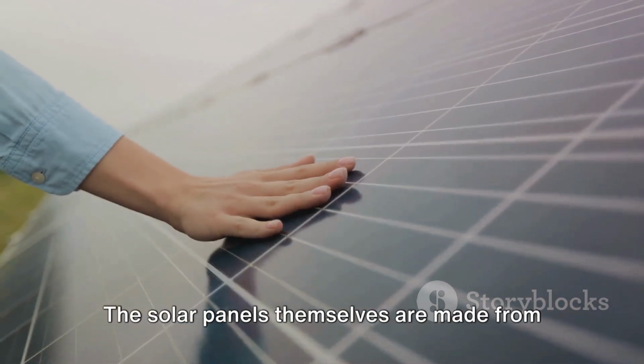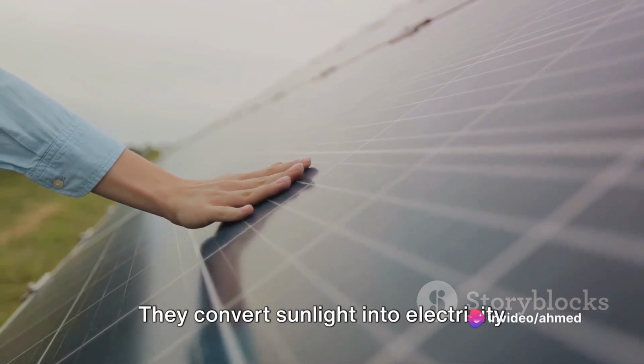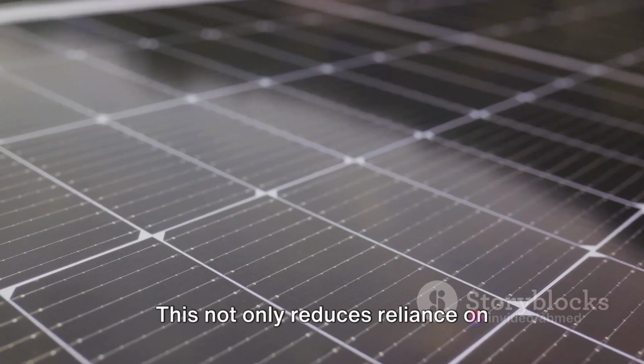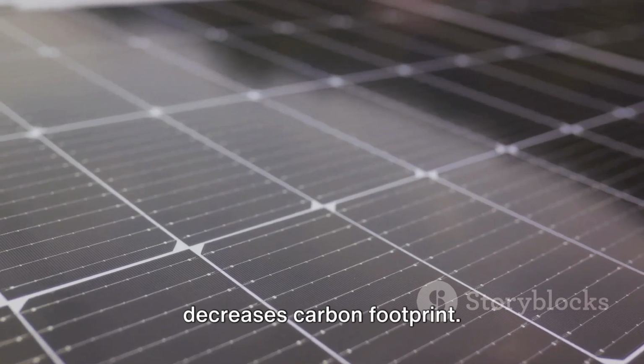The solar panels themselves are made from silicon, an abundant and non-toxic material. They convert sunlight into electricity during the day, which can be used immediately or stored for later use. This not only reduces reliance on traditional energy sources, but also decreases carbon footprint.